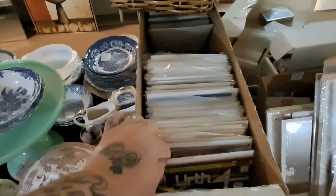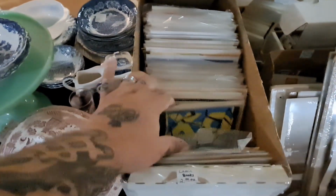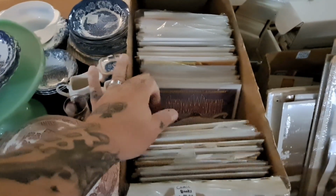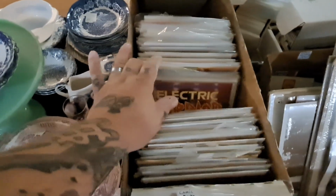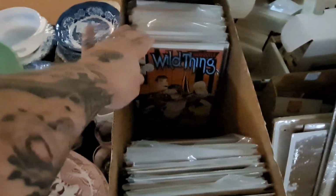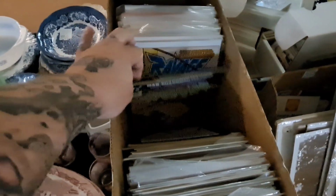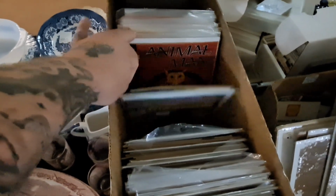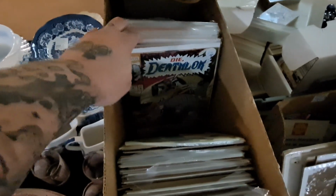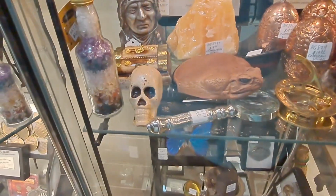Yeah, I found some comics. Bunch of 90s stuff. Some 90s is alright. I'm looking for the horror comics. I don't really see nothing I've ever even heard of. Wild Thing, what the heck? Wacky Squirrel. Animal Man. I don't know about that one. Deathlock. Ain't too many of them I've heard of. Thing, that looks pretty cool.